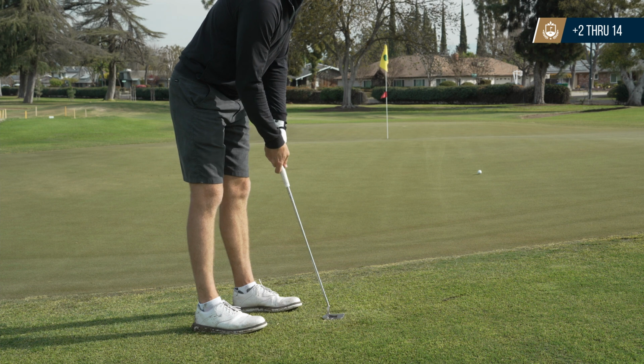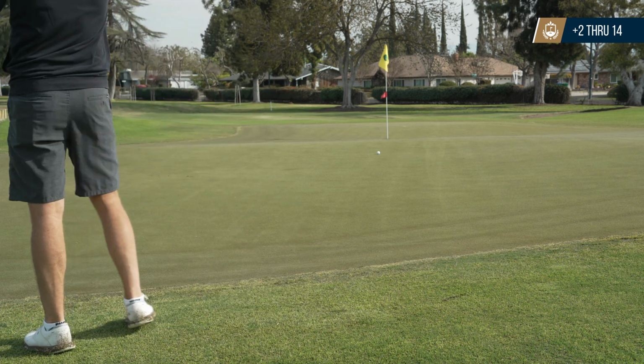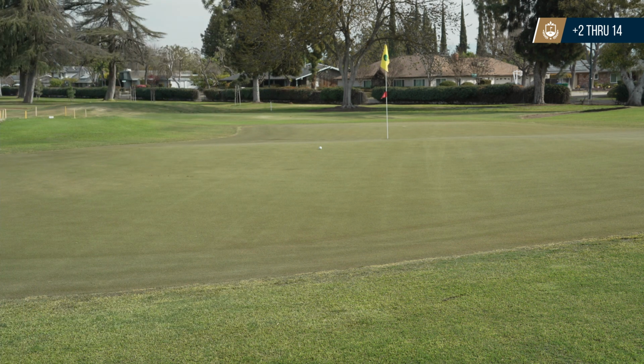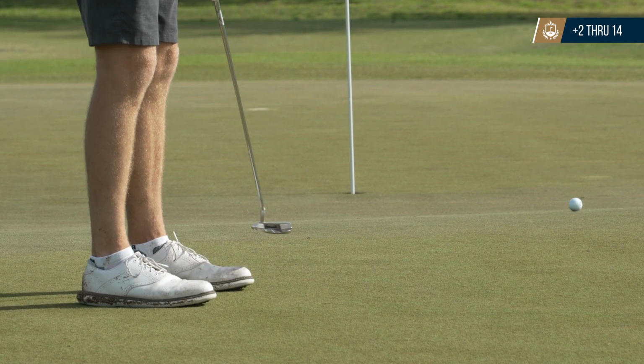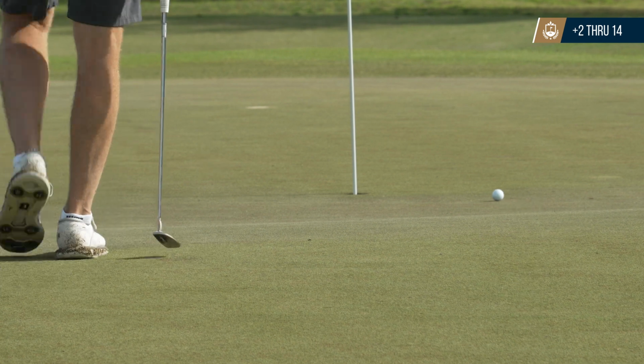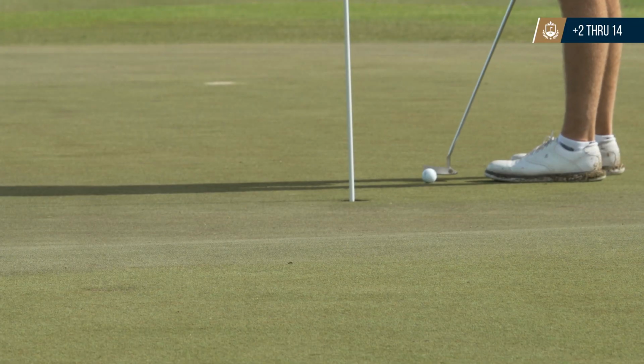This is the last place you want to be, and it's basically a guaranteed 3-putt from here where that pin is. My first putt was terrible anyways, and then I had this one to try to save par. Not an easy putt, as you can see, so I was able to tap that in for bogey.